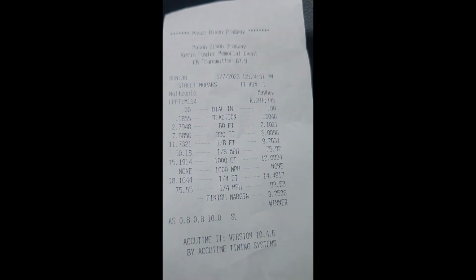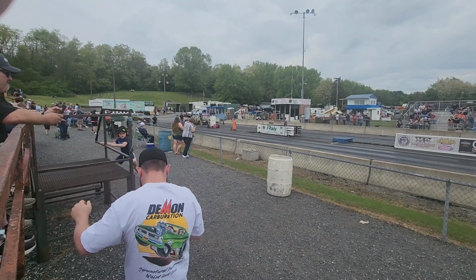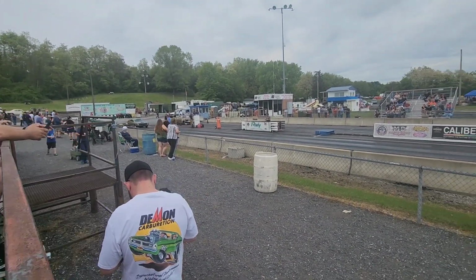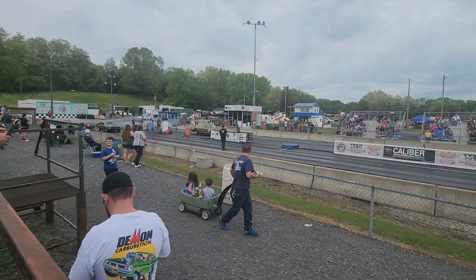So we ran a 14.4917. Better than I thought. First run out. It's nice. Parson on the way there is a 6-cylinder. Plant 6 built.